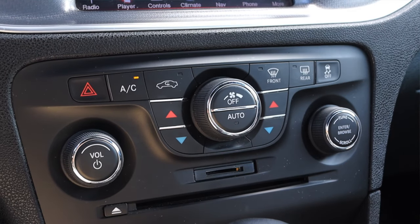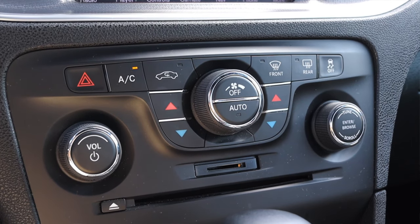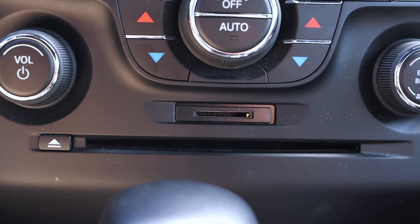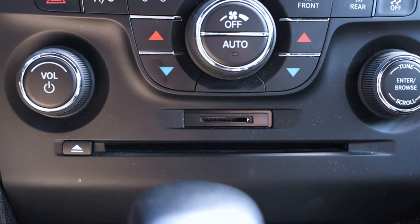But moving away from the center screen, I do have my climate controls. I do have auto climate, dual zone. Very, very nice. I do like that. Down below that, I have a CD player and an SD card. The SD card is for the navigation.